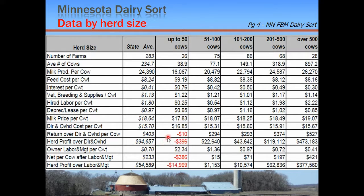The smaller operations do show a little bit of a loss for last year. And as you can see, as we grow in terms of herd size, we expand quite a bit in terms of our herd profit over direct and overhead. Taking a look at owner labor and management, obviously that one decreases as we increase herd size.